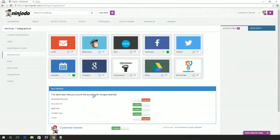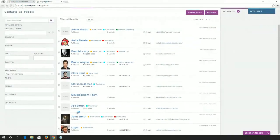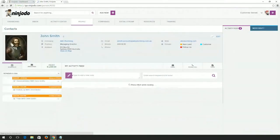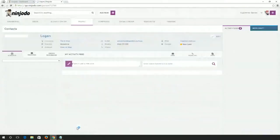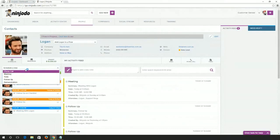So given that, what we could do is actually go into a contact record, and I've just gone in, clicked on people. I'll go into, let's say, John Smith. And I might just go into a different record, actually. Let's go into Logan's record here. And I want to create a new task.